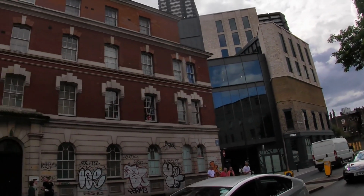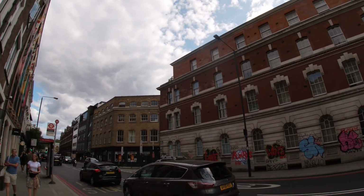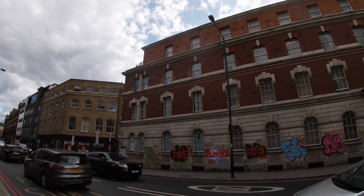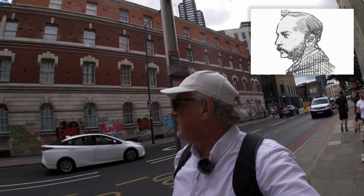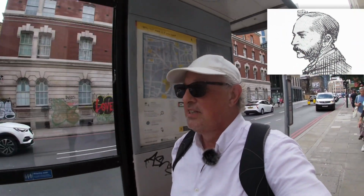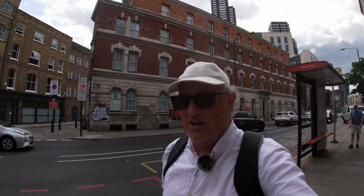It still sits there. I guess it's just private flats now. You can imagine that in 1888, would it have been Abberline? Would he have been based there? Gosh, it kind of brings it a bit closer to home, doesn't it, when you can actually see where they were located.